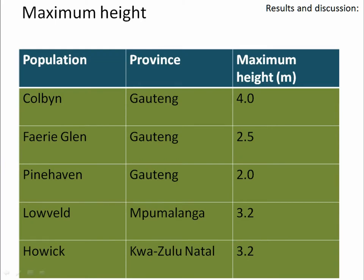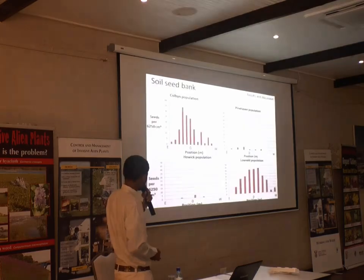We also looked at population height. Population ranges from 2 to 4 meters, so there's also variation in there.